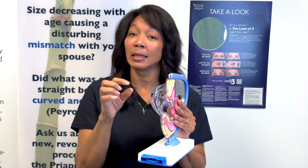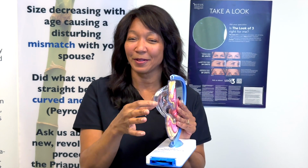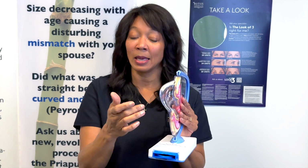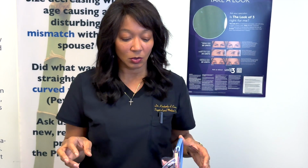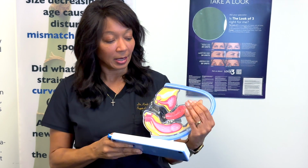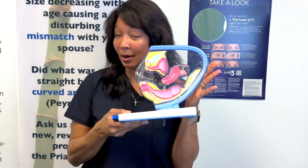Doing things like a labia majoraplasty for the outside labia, or a labia minoraplasty for the inside labia, are things that can make the labia appear more compact and more petite. So these are all the things that can help out in the cosmetic gynecology department.